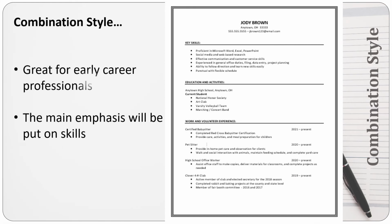And finally, combination style resumes are best used when listing transferable skills. So if you are an early career professional with 1 to 3 years of job experience, a recent college or high school graduate with minimal work experience, or if you are changing careers or industries, this could be the format for you. As you can see, this type of resume will contain a header and career summary and highlight key skills first, and lastly, job history and education.